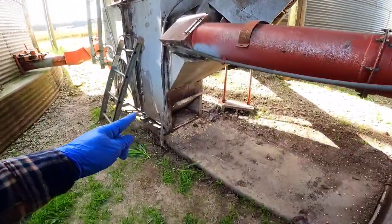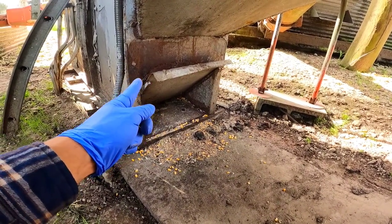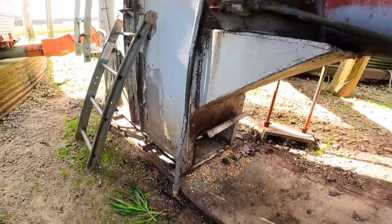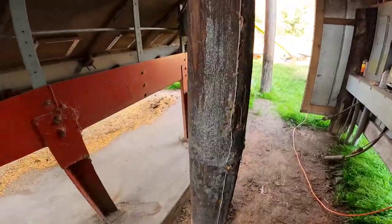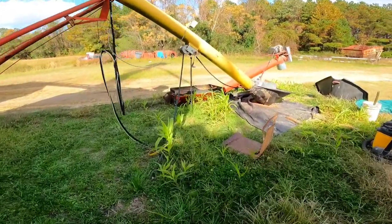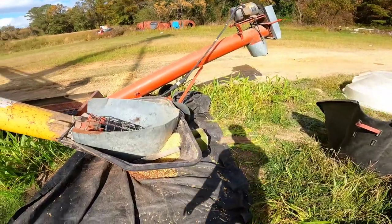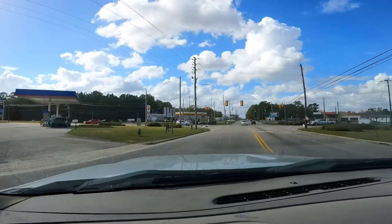Then we had to, well, not we, but Danny did, had to take those doors out, clean the rotten corn from out of there too. So he did a lot of work by himself. I'm gonna have to tell Dan, you went to the soybean field prematurely. But anyway, now I'll go take lunch.